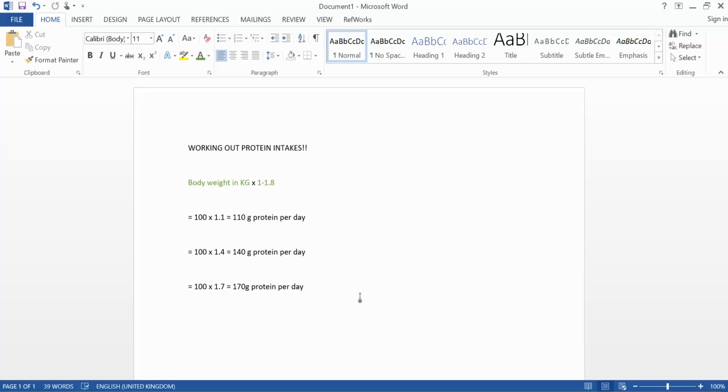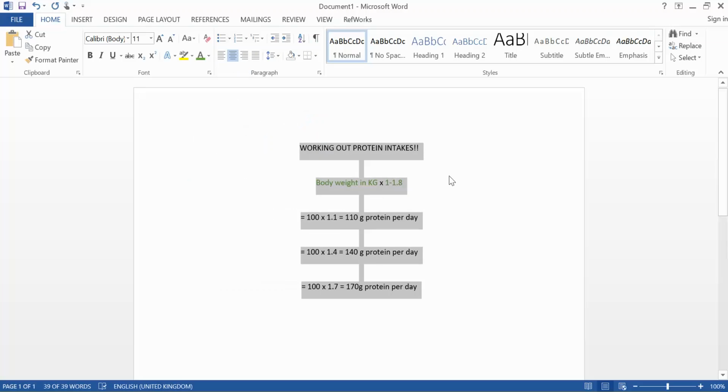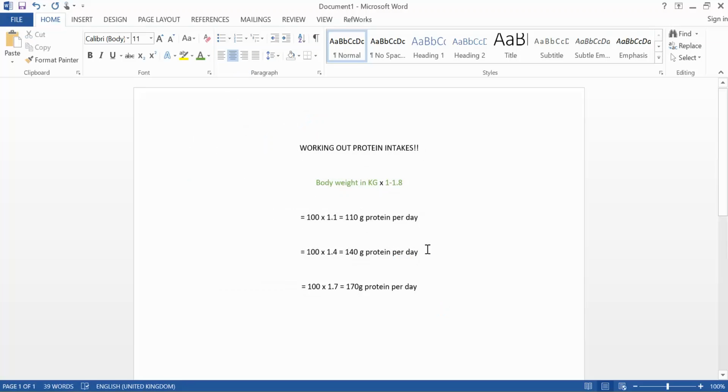You don't need to worry at all about it, providing that you're in and around this sort of scale that we're working with here. So the safety is absolutely fine unless you're literally having 4 times the amount I'm recommending here. So don't worry about the safety side of things. Hopefully this is a really clear and concise method of working out exactly how to work out your protein intakes. Now, just to go on another step further, you know your protein intakes in grams now.